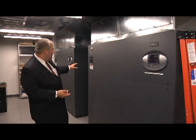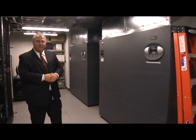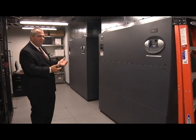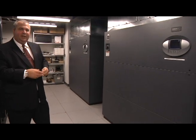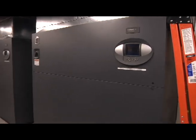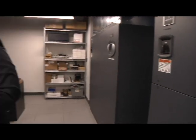You'll notice right behind me that there's two, they're actually called CRAC units, computer room air conditioners. The reason why we have two is we had talked about redundancy, so we can have one running, and if we need to take one down for maintenance, we can do that, but we want to make sure that this room doesn't get too warm.